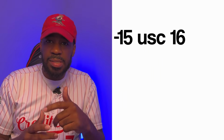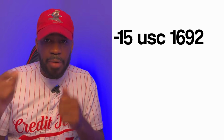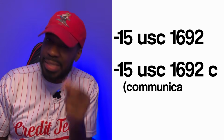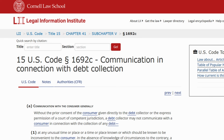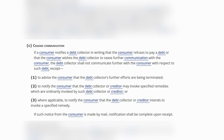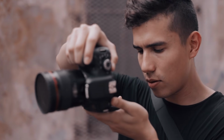Now, if you don't want to do that process, like I said before, there's another way you can leverage if you want to dispute with the collection agency, right? So you can leverage 15 USC 1692, right? And then I would tell you to go to 15 USC 1692c, right? Communications, right? So there's a communication that the collection agency has to adhere to. And if they don't, make sure you document everything, right? Because there are two ways to do it, right?